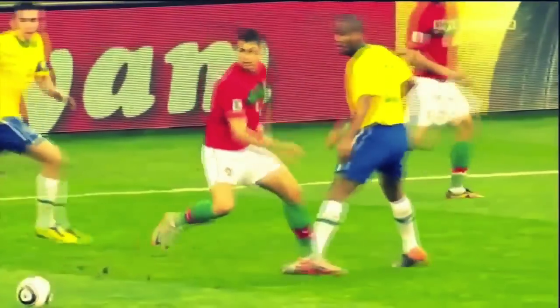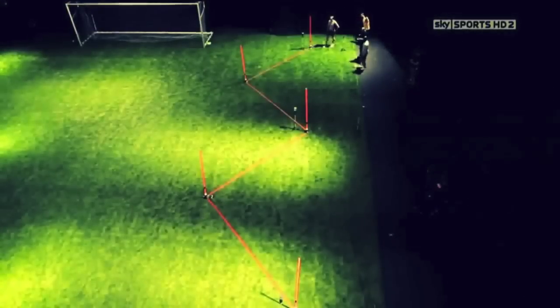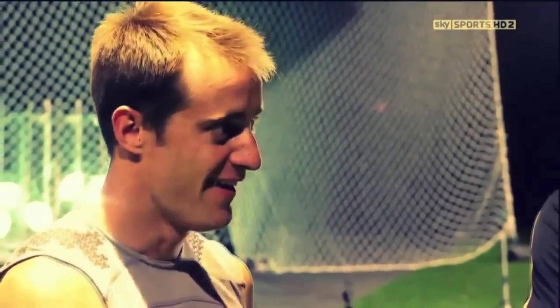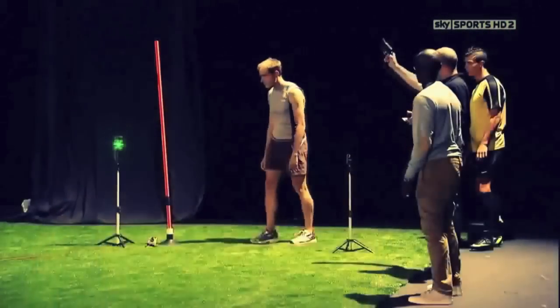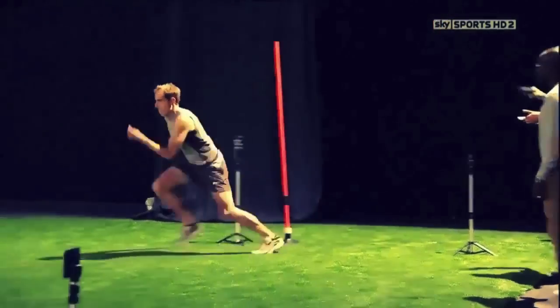In football, the ability to abruptly change direction is vital, so the zigzag course is designed to replicate what happens in a game. How well do you think you'll do on the zigzag? Me? Yeah. He kicks me. Let's go and do our thing. Come on, guys, let's give it a go. Take your marks. Get set. Go!